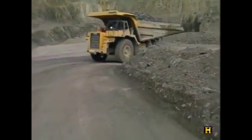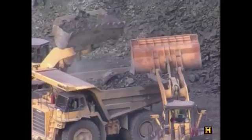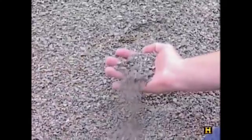Most of it serves the local market for concrete, asphalt, cinder blocks. We use it for road base, for beds, for bridge building, for driveways for people's houses. The industry says that for every person in the area, you have to supply 10 to 12 tons of rock per year. But it's no mean feat turning 4-foot-wide volcanic diabase boulders into tiny uniform stones.